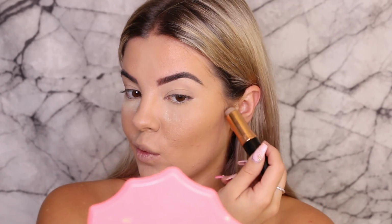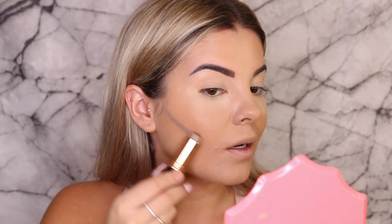Then what I'm going to do is take the Anastasia Beverly Hills contouring sticks. Haven't used these in a while and I'm freaking scared. Okay, this one's in the shade Fawn. I have this shade in the powder form and I like it. So I'm just gonna wing it, you know? Oh, it's a bit dry. On the other side.